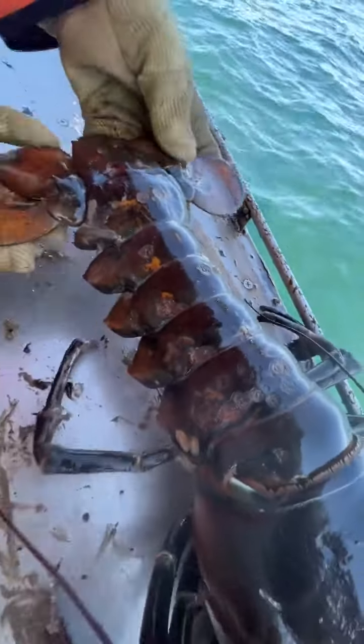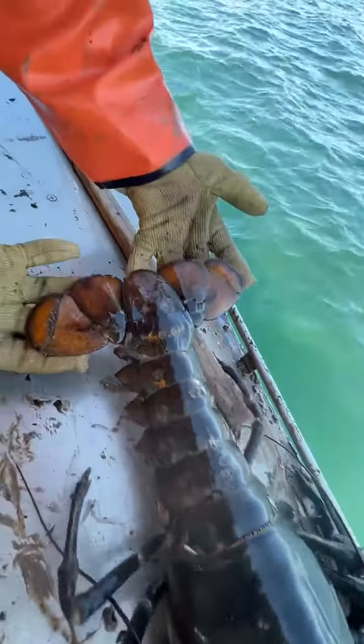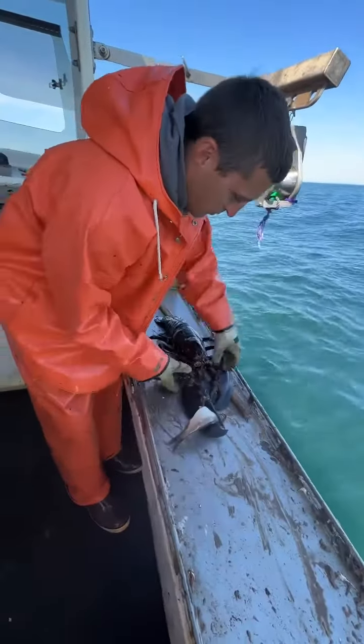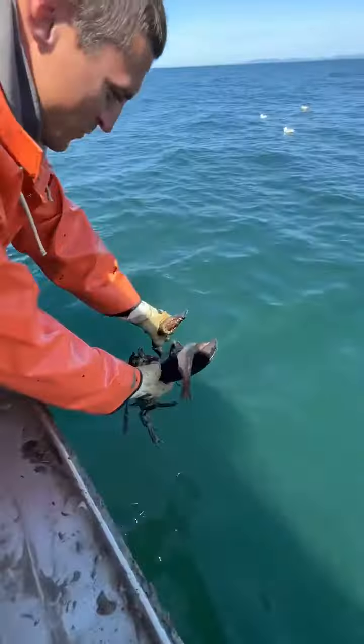Look at the size of his tail. It's the size of both of my hands. All right, open your claw and you get free food for the road. There you go. We'll make some babies.